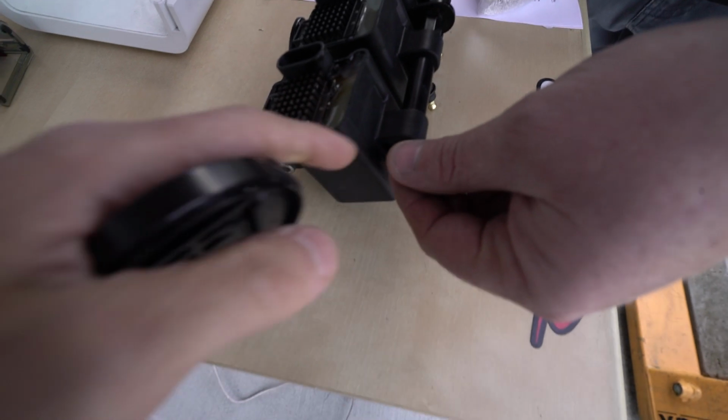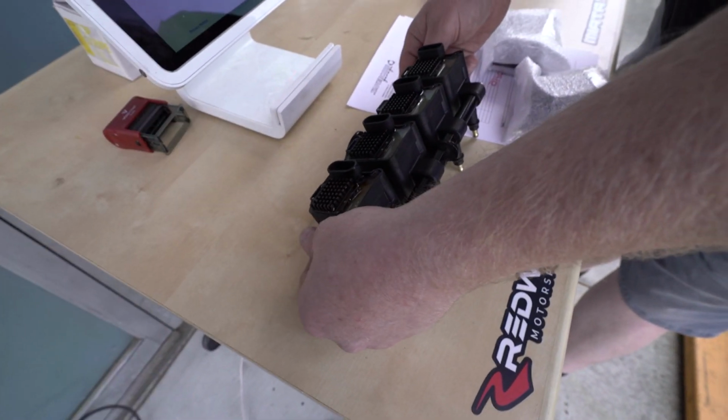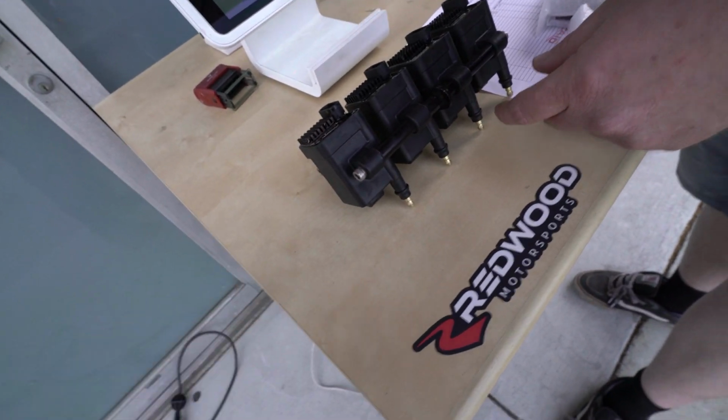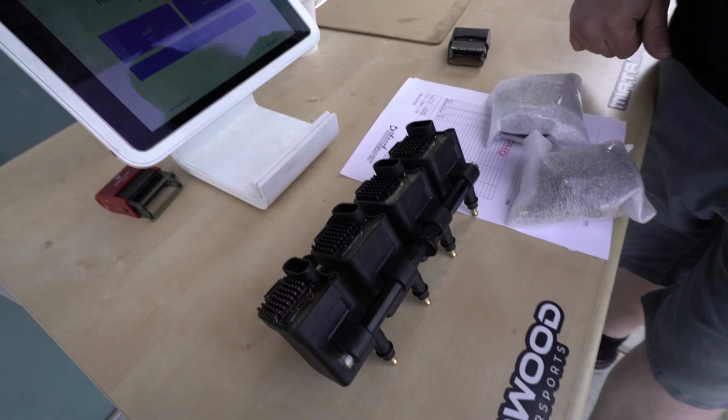Yeah, just unscrew these from here. Okay. Yep. Both sides. Pop out. Just make sure you keep this going the right way, because you can put it in either way. Yeah, gotcha. So make sure they're all going the same way. And then perfect. You'll be good to go.